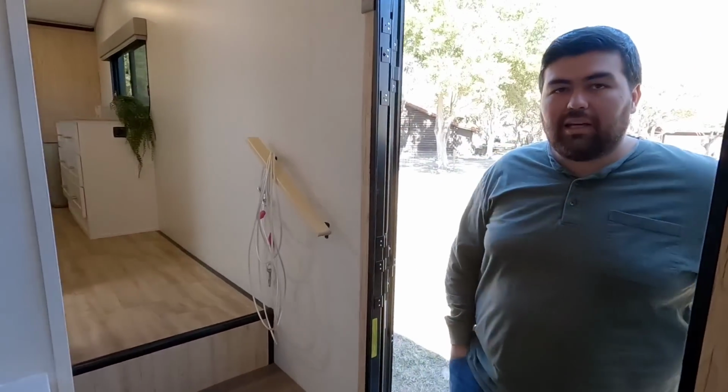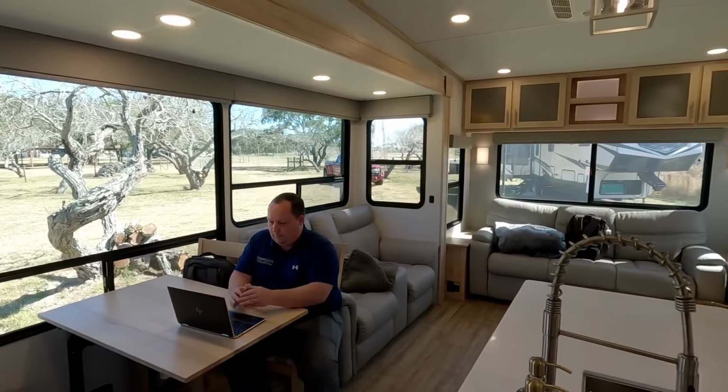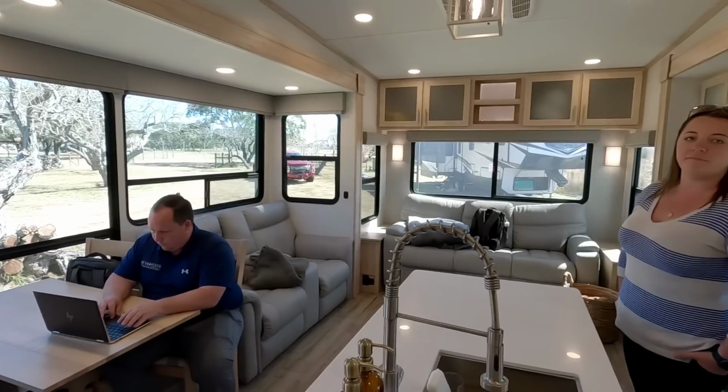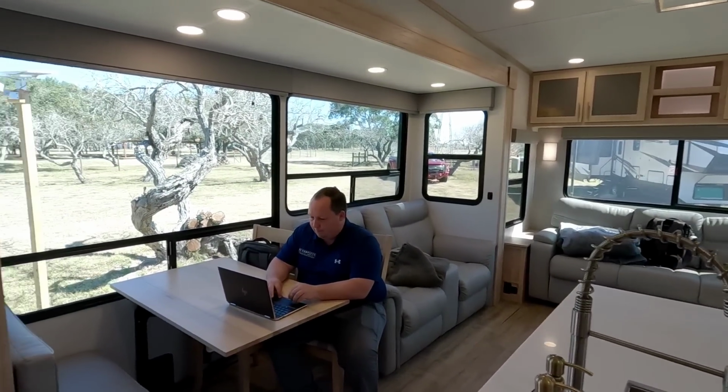All right, Will. Yeah. So now that we're inside of this beautiful fifth wheel, honestly, right off the bat, the colors in here, the lightness, man, it just feels airy. It feels like the Airstream of fifth wheels. Very, very airy. It's just really, really nice on the inside.